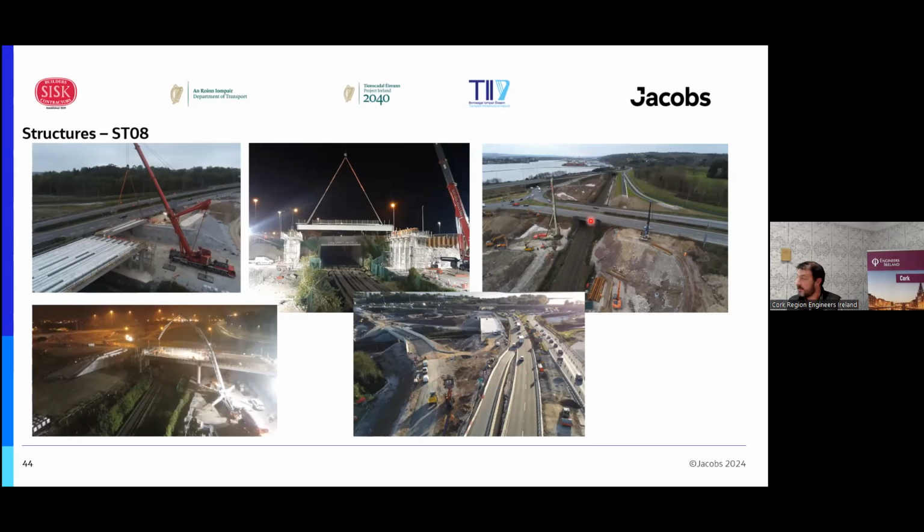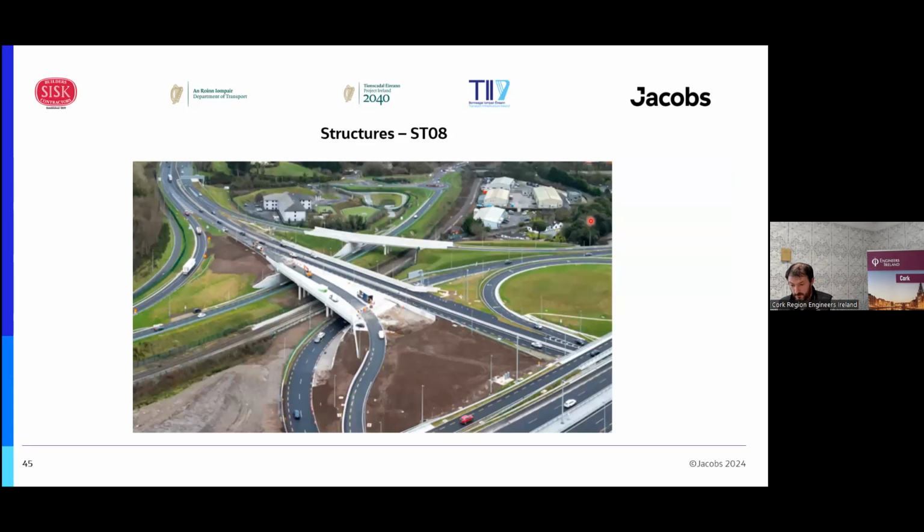So we actually demolished that bridge as part of this. It was 25 years old and extremely well constructed, and it put up a fair fight to take it down. So that's the finished structure 8. I suppose, maybe not that obvious there now, this was phase 1 here. And then basically the new half here is the bridge that was constructed, and you see in the background structure 9. So I'll hand you over to Conor now.